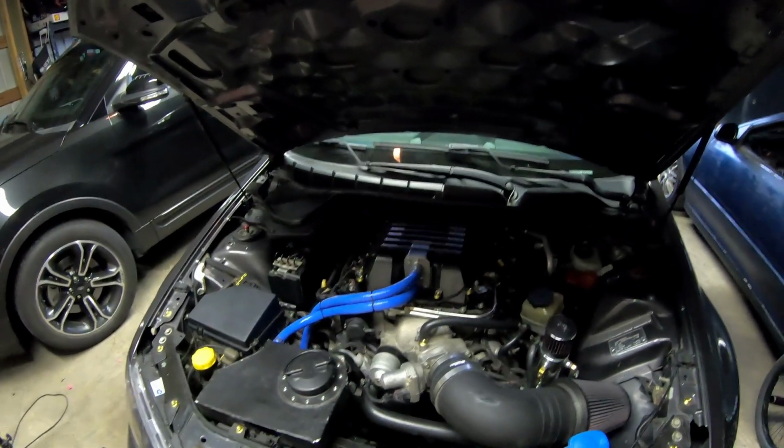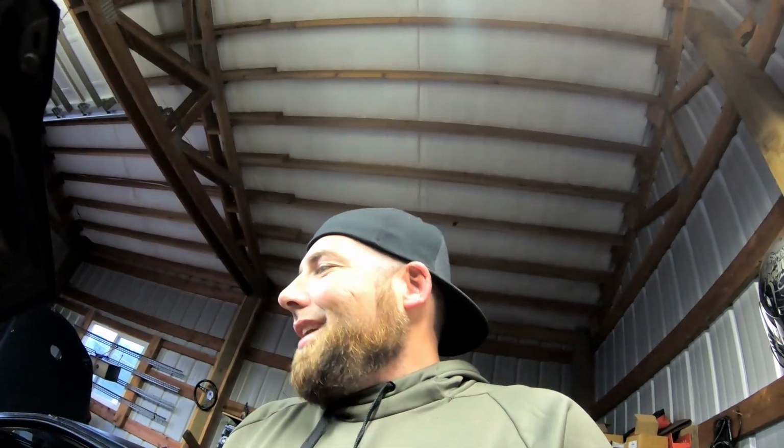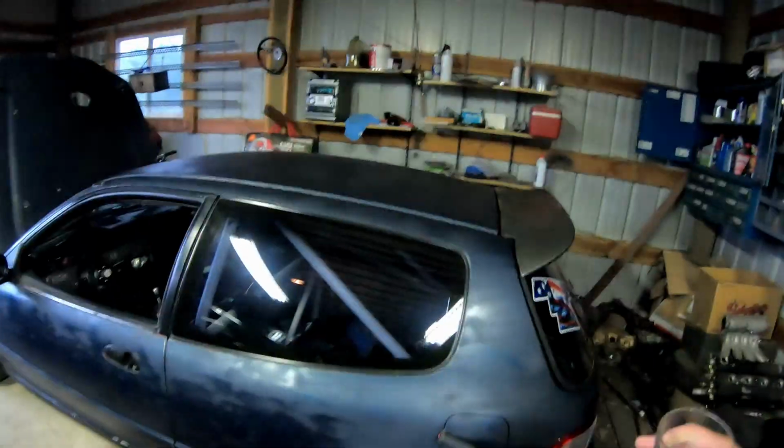So I really like this car. I know I said that I want to turbo it. We're still kind of waiting to see what we're going to do with that. I took the Honda out this weekend, which is right here.